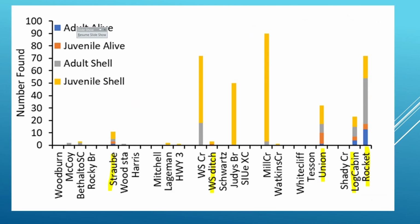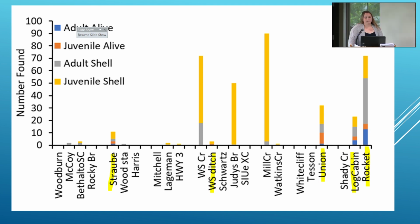And then here's what our results were. The highlighted ones are areas where we found live clams. The yellow is small shells, the gray is adult shells, and then the orange and blue are alive. So you can see that we didn't find many adult clams at all, and in general we didn't find many alive ones. So this is where we went from just doing a population survey to trying to determine whether they were source or sink populations.